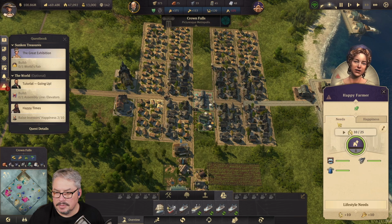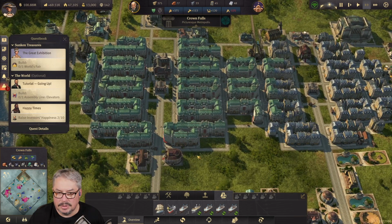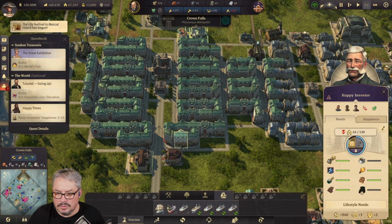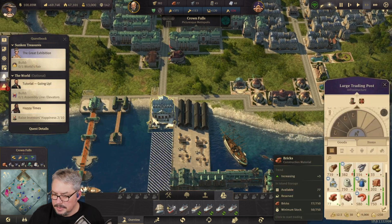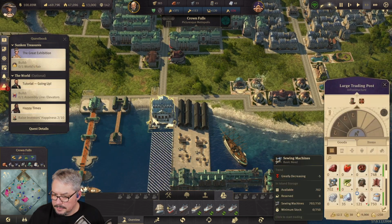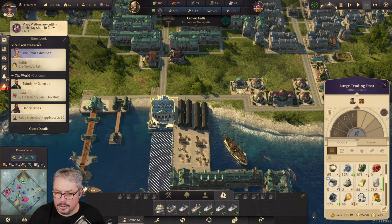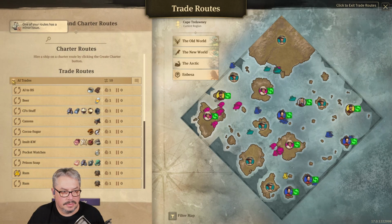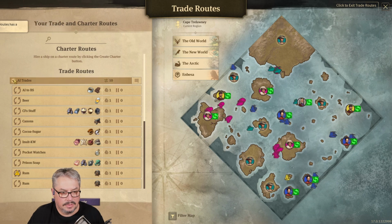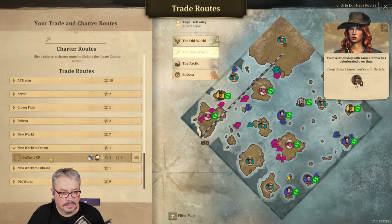I doff my cap to you. Good. Good. The people celebrate your leadership. You doff your cap to me. Bloody coffee runs out every damn time. We've got it set to buy, but we can't buy it. Let's have a look at our trade. Deep down, I know you're a tattletale.